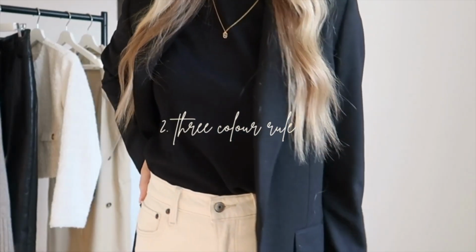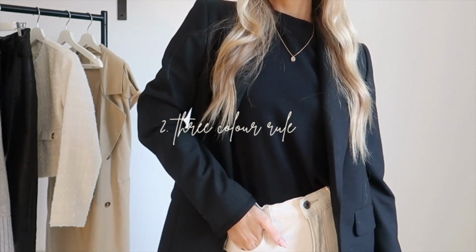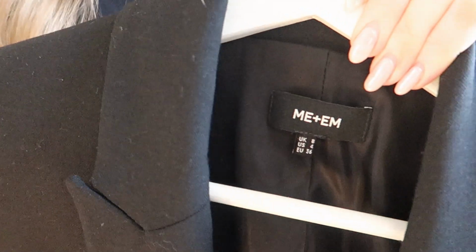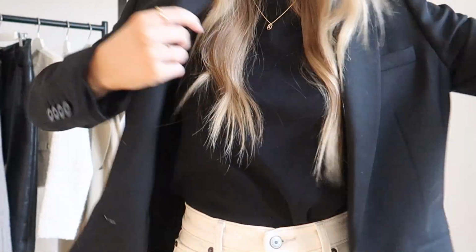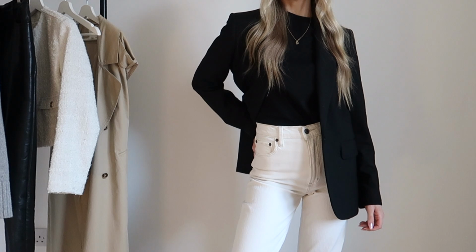So tip number 2 is the 3 colour rule. So when dressing, I want to try and stay within this. When you're using your high quality basics to get dressed, basically try and have no more than 3 colours or tones. I think it just pulls everything together. It makes your looks look way more cohesive, and there's almost like a structure to it, but it still keeps the flow, if that makes sense.